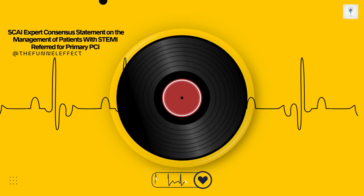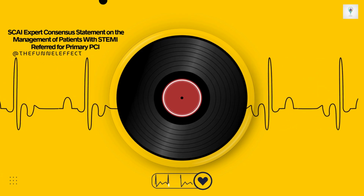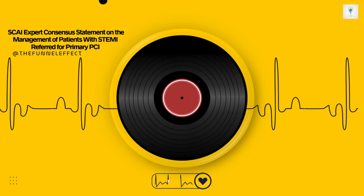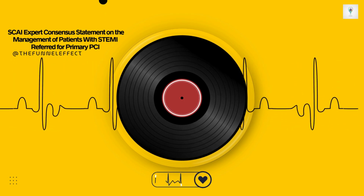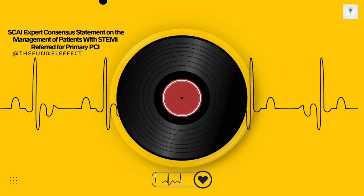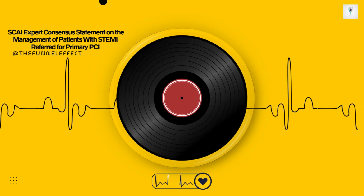Knowing about that critical left main disease up front influences your guide catheter choice, tells you if you need hemodynamic support like a pump ready to go, and might even shift the entire strategy toward needing urgent bypass surgery or doing a protected PCI. Information is power there.